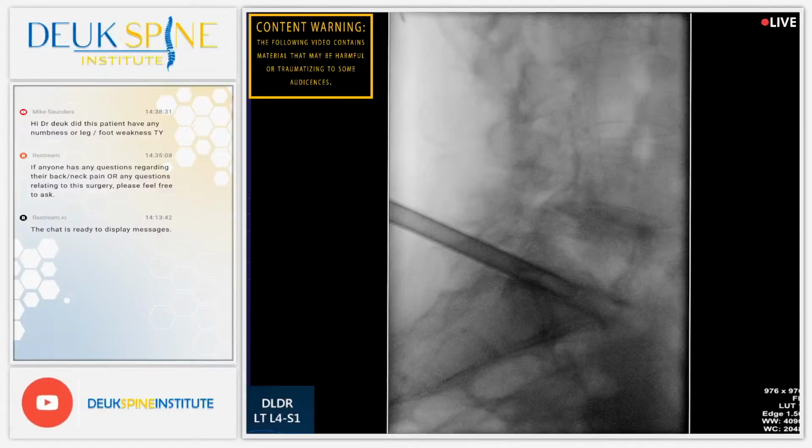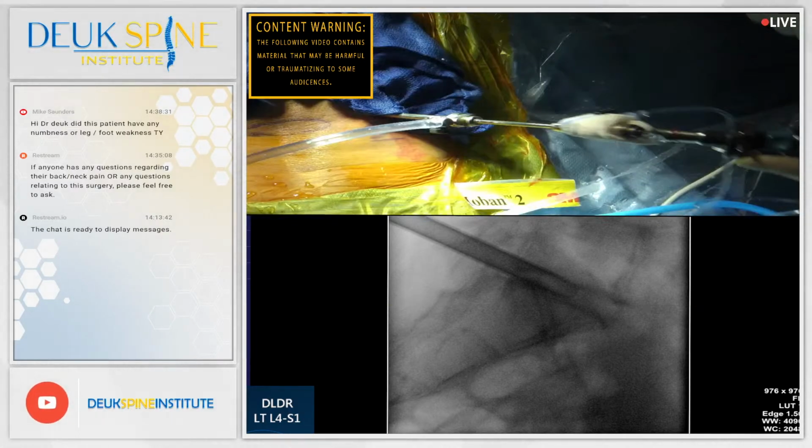All right, let's bring in the scope. The surgery you're watching is state-of-the-art, most advanced spine surgery in the world to treat a herniated disc or degenerated disc. It's done without metal or implants, done without biologics, done without hospitalization, and we have very minimal bleeding. We usually lose about 20 drops of blood per surgery.